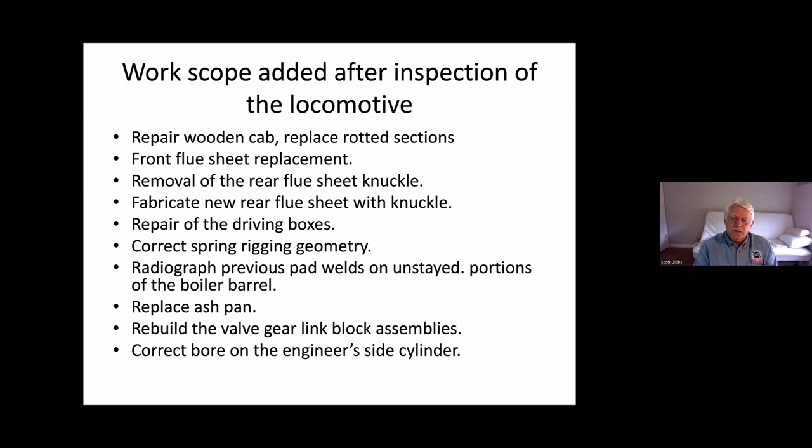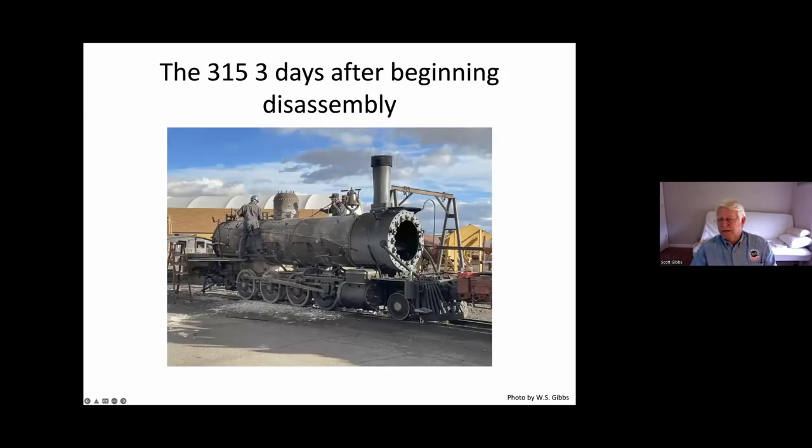As we consulted with the FRA, they wanted to see us remove the rear flue sheet knuckle and replace it, which meant we had to fabricate a new rear sheet, and repair the driving boxes. When we took the ash pan out, it had lots of holes. So we built a new ash pan.